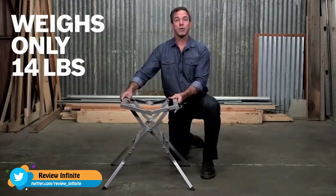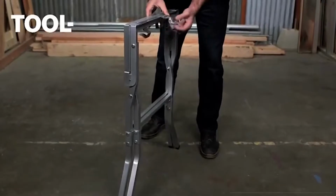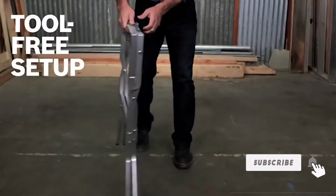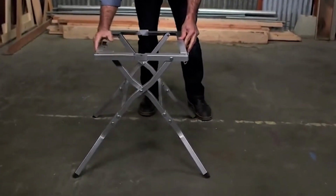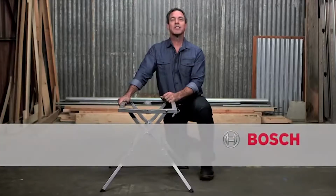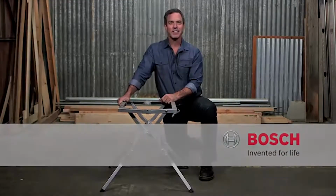The GTA500 folds flat for quick and easy storage, and the tool-free setup literally takes seconds. Simply unfold, align the saw, and lock it in place. So it's that simple and easy to use. To learn more about the GTA500 folding table saw stand, see this page or check out the complete line of Bosch table saws and stands.